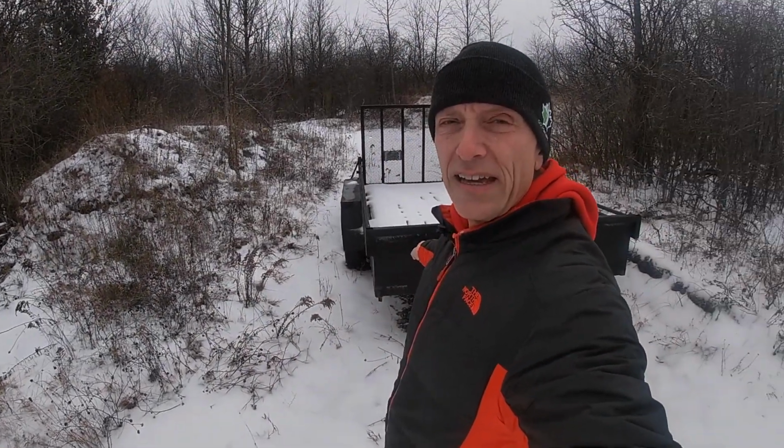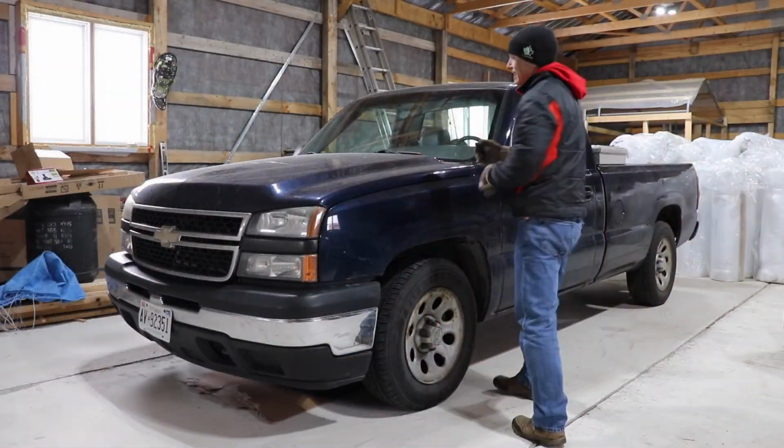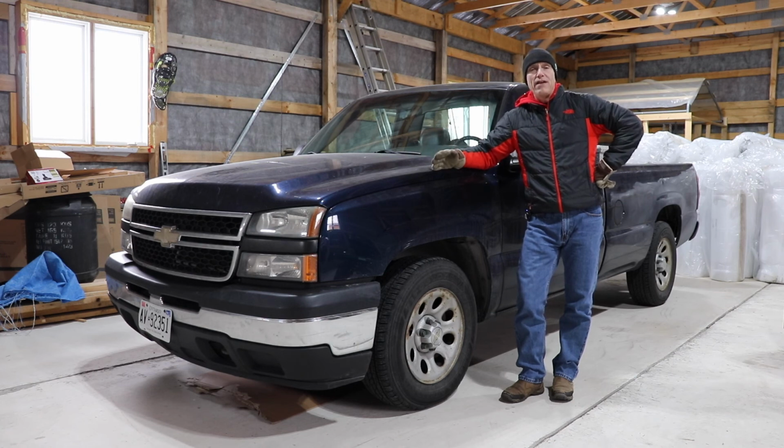A trailer is a good thing to have. This is 6x12 along with the pickup truck. Helps with a lot of hauling and moving materials around from stores to the property here. We're finally inside the pole barn here, and the biggie, I'm leaning against it. It's not a must. It's not a bad idea though to have yourself a pickup truck.